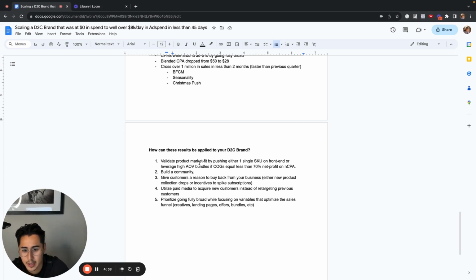You need to validate product market fit by pushing either one single SKU on the front end or leveraging high AOV bundles, depending on your COGS and net profit on NCPA. The reason why most brands struggle with paid ads is because either A, they're at a break even, or B, they're pretty much at a net loss, right? We want to minimize the amount of losses on our front end, right? We want to acquire first order profit.